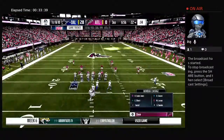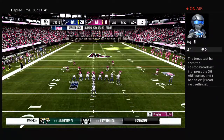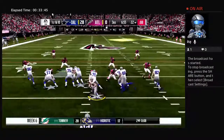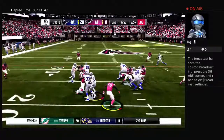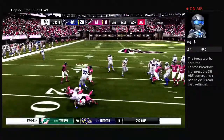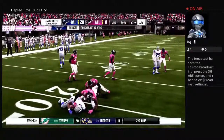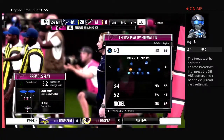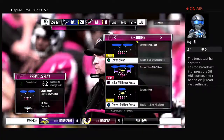So Prescott of the Cowboys now with a 1st and 10 at their own 22. Second half starts with a carry by Elliott. And this has been a familiar sight all afternoon as they stop him behind the line. It's a loss of a yard there, and now 2nd down.